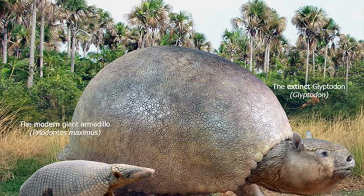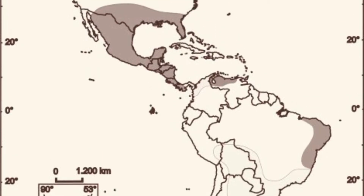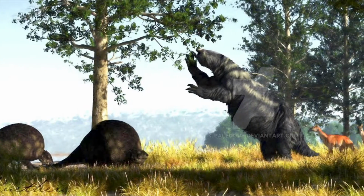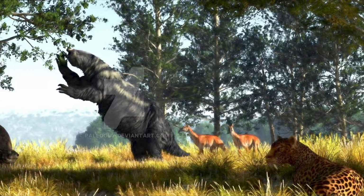The Glyptodon is a giant extinct relative of the modern-day armadillo. Originating in South America, the Glyptodon migrated up into the southern part of North America during the Pleistocene, where it inhabited the swamplands. And this bizarre beast also lived amongst other iconic creatures of the Ice Age, such as giant ground sloths and saber-toothed cats.